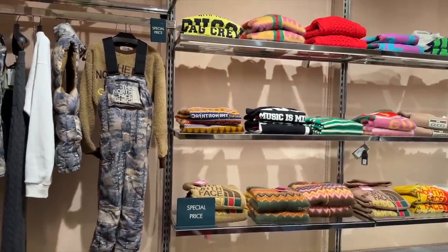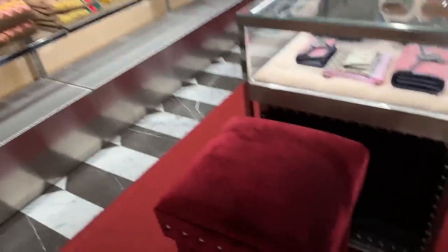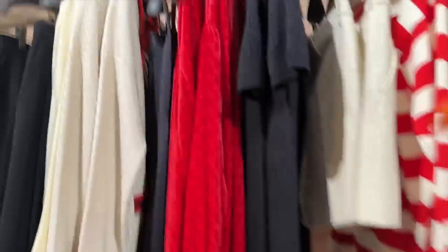Some of the North Face. I know, there's a lot of it. There was a puffer vest. Did you see the boots? Oh, really? Oh, my gosh. Little velvet dress in red. $990. Oh, yeah, with the wool.